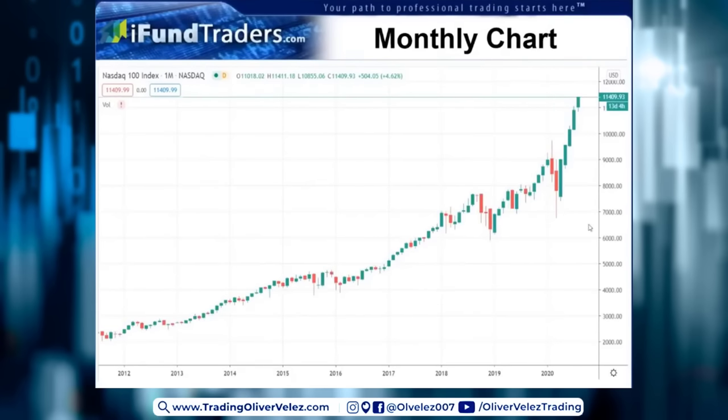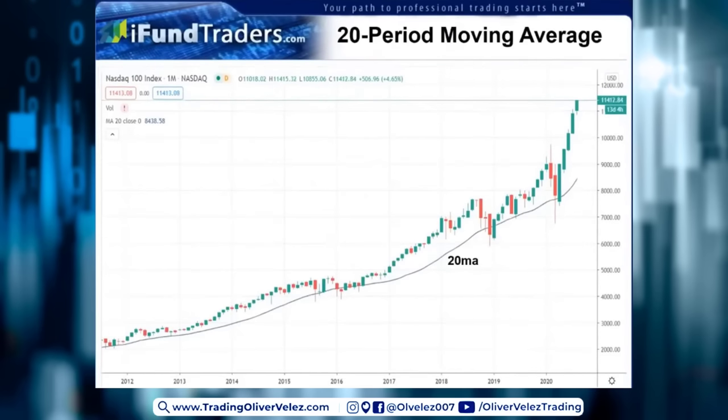Now, what we want to do is put a 20-period simple moving average of that monthly chart on the chart. So here's a 20-period moving average now. I want you to note that the 20-period moving average is rising. This is very important because the easiest way to make money is to wait for whatever you want to buy to have a rising 20-period moving average. And then you want to buy somewhere near the 20-period moving average.